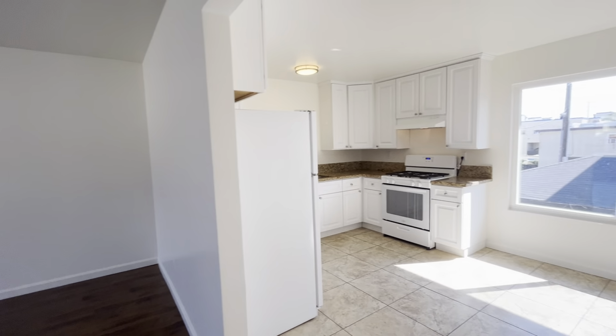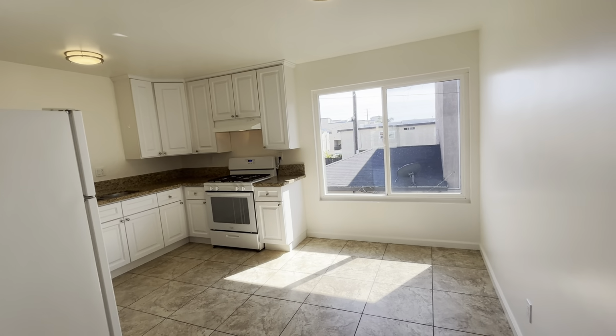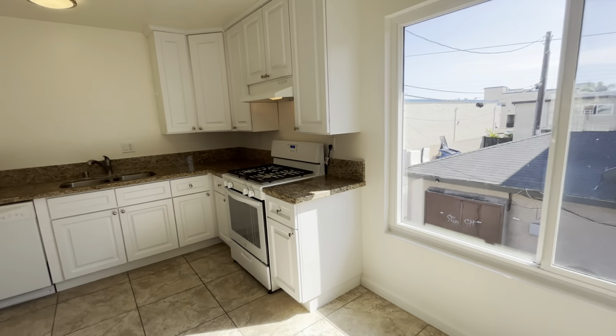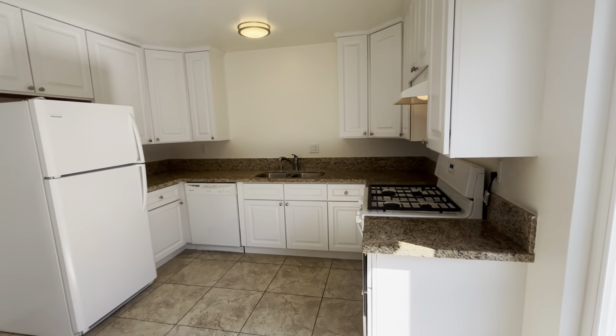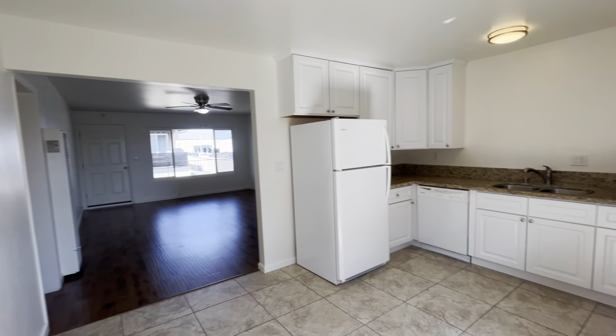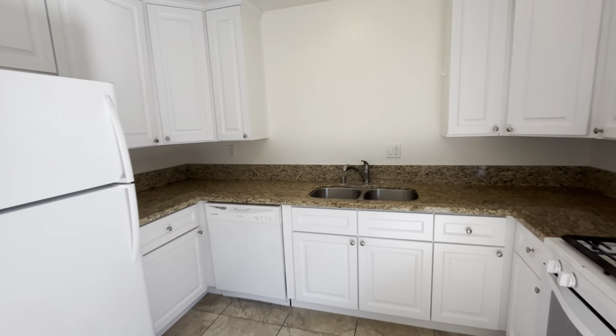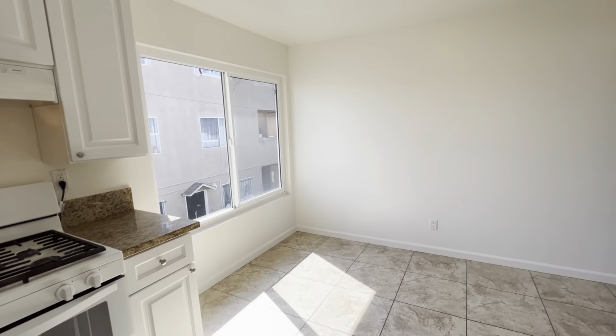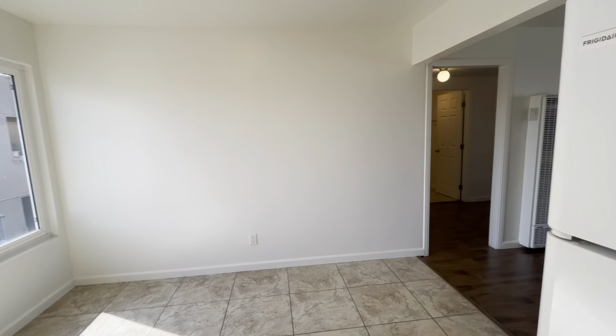Behind me, we have our kitchen. It has stove, oven, dishwasher, and refrigerator with a dining room. Plenty of cabinets for storage. Again, window coverings are coming.